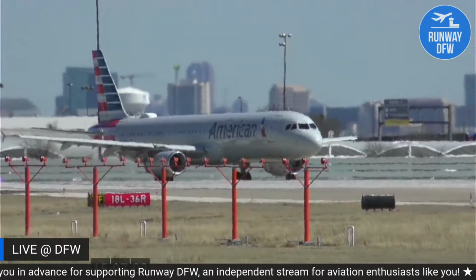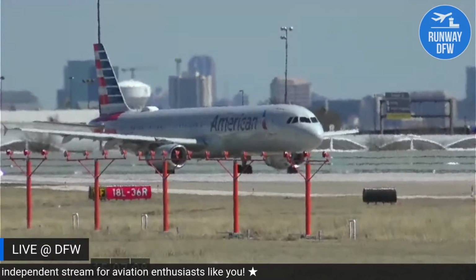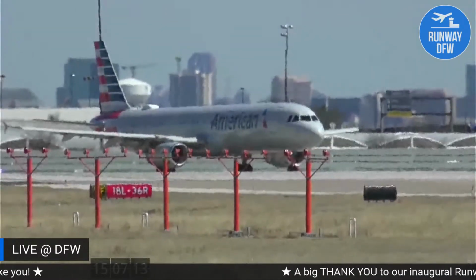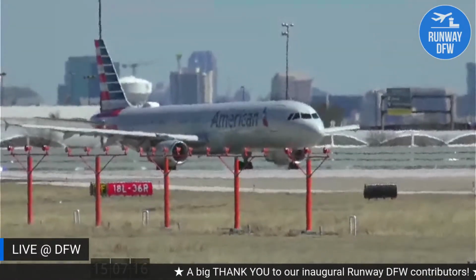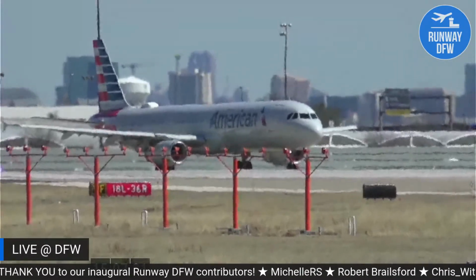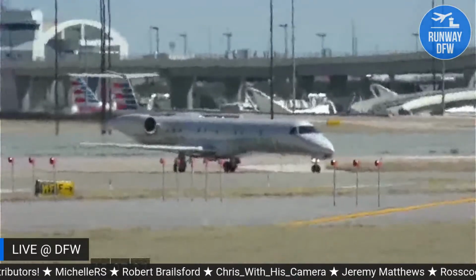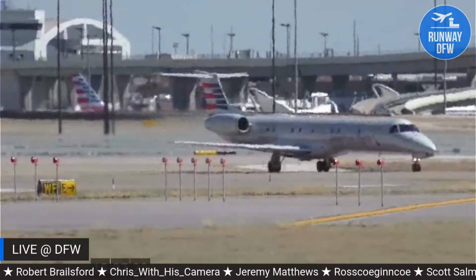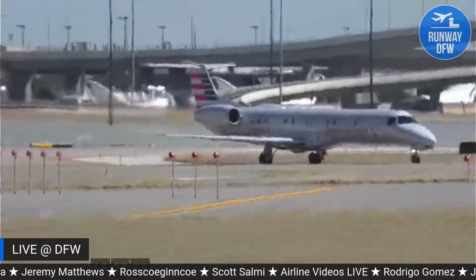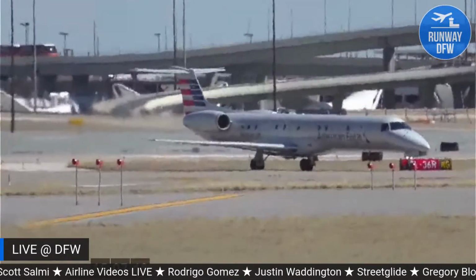So we've got a couple flights lined up here. Let me get back to our lineup. We've got an American Eagle flight to Abilene in Texas, which is that one. That's another kind of quick trip. We've got an American flight to, that dropped off the radar, and we also got a Frontier flight going out to Denver in the lineup.